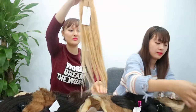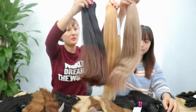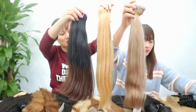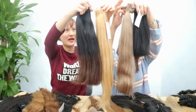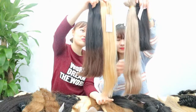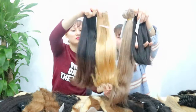Light brown color. Ombre, light brown, dark brown, natural color. This one is natural color. We'll show you various colors of straight hair, with many sizes, various colors and lengths.